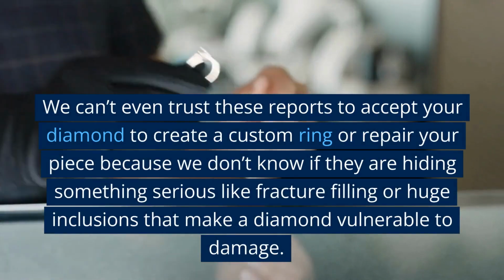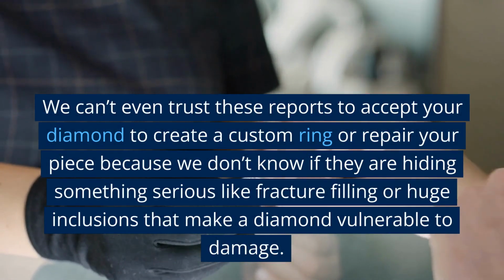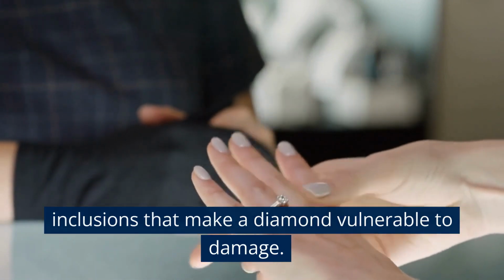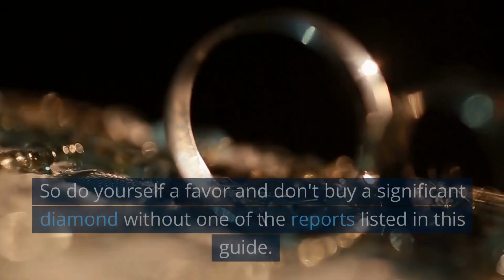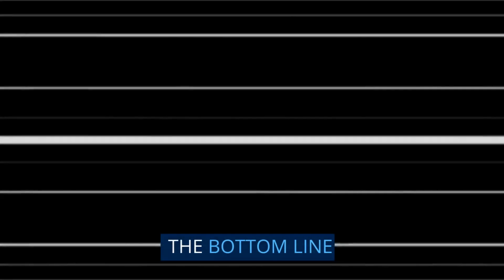We can't even trust these reports to accept your diamond to create a custom ring or repair your piece because we don't know if they are hiding something serious like fracture filling or huge inclusions that make a diamond vulnerable to damage. So do yourself a favor and don't buy a significant diamond without one of the reports listed in this guide. The bottom line.